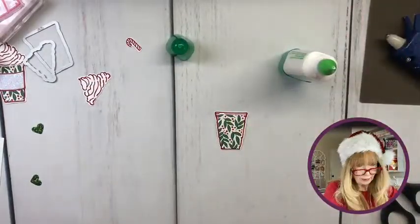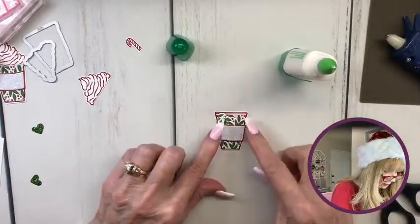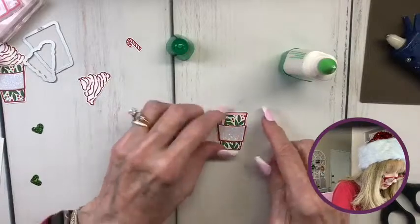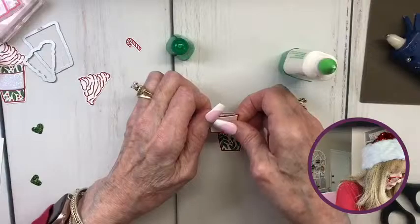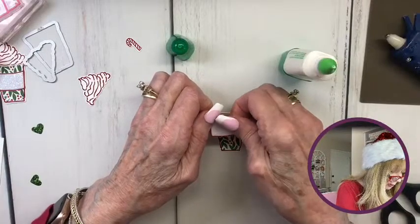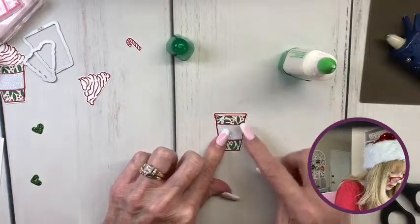The sleeve for the cup. Yes, the sleeve for the cup. That's the name, the sleeve. Not totally satisfied here. My glimmer paper moved just a bit, so I'm going to try to move it back up. Okay. There we go.